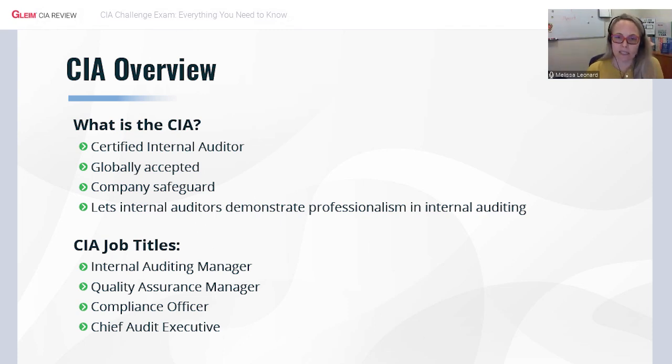It provides skill sets and shows employers that you have these skill sets. The Certified Internal Auditor certification is the only globally recognized certification in the internal audit and compliance industry. According to the IIA, by earning the CIA, individuals demonstrate their professionalism in the internal audit field and gain educational experience, information, and business tools that can be applied immediately in any organization or business environment.